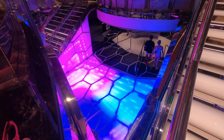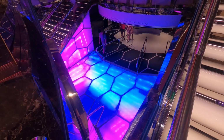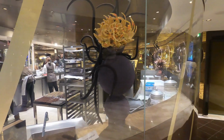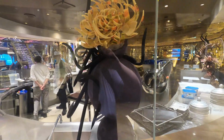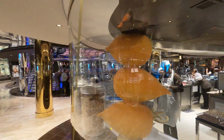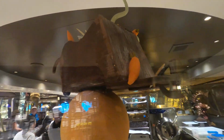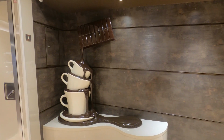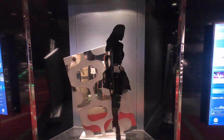I like these lights. This cruise ship is very pretty. I like these little chocolate creatures. Everything made out of chocolate here. That's pretty cool. These chocolate carrots. Little chocolate wagon on top there. I like how this leads to the chocolate bar. It's melting chocolate with these coffee cups.